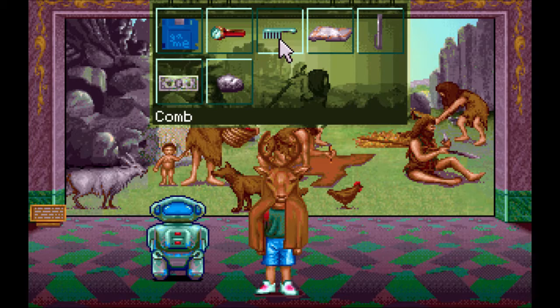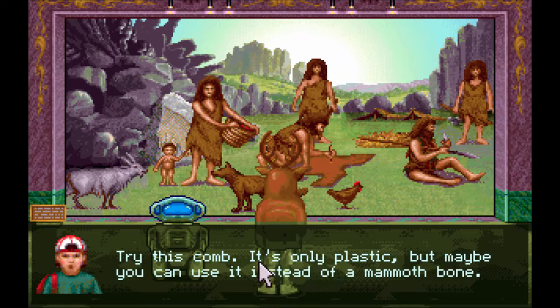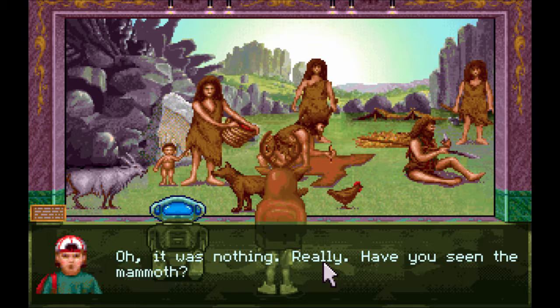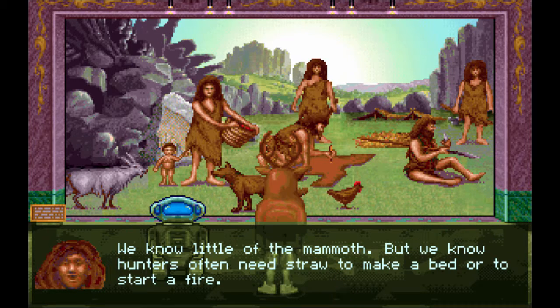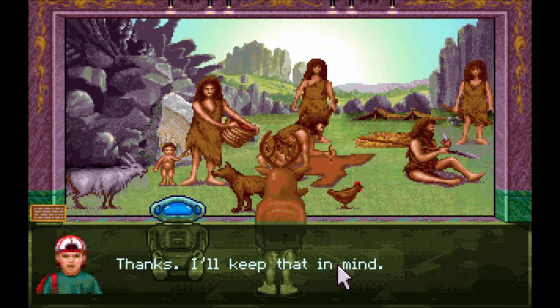Comb, huh? This is like one of the few times you actually use the comb. Try this comb. It's only plastic, but maybe you can use it instead of a mammoth bone. Must be a great hunter to have killed a plastic beast. Oh, it was nothing, really. Have you seen the mammoth? We know little of the mammoth, but we know hunters often need straw to make a bed or to start a fire. Here's your comb. We have combed our hair. Take the straw if you wish. You may find it useful. If you catch another plastic beast, bring it here and we will skin it for you. Thanks, I'll keep that in mind.